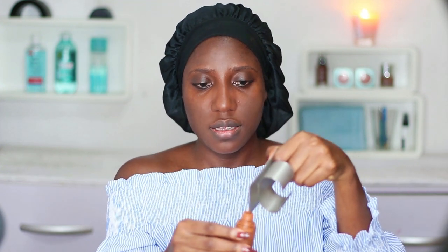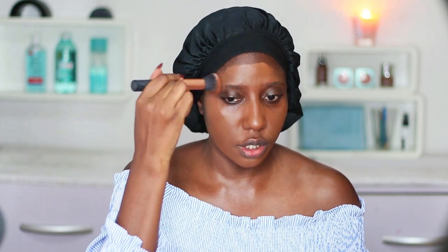Oh my goodness, this is a mess. And I'm just going to blend using a flat, fluffy puffer. I can already feel that the powder underneath is making this a bit drier than usual, which is kind of what we're going for, that very matte finish and oil-free finish.